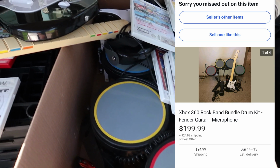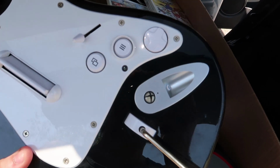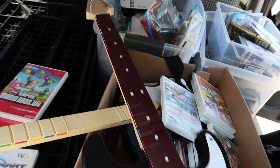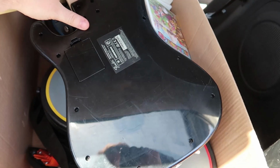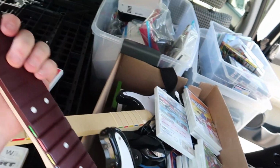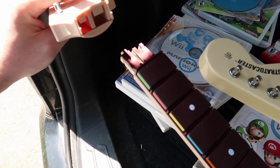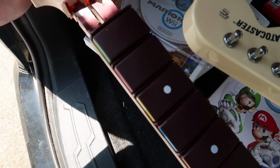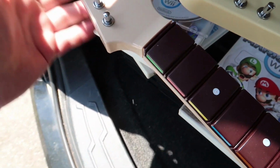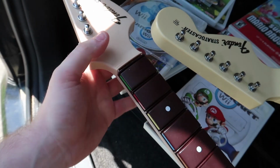But another thing that's even crazier is just this guitar right here. That's an Xbox One logo, right? This is the Xbox One Rock Band guitar. You can see right back there, Rock Band 4. The one issue right up here, you can see how that just slid off. It's kind of broken. It's like bent. It doesn't affect how the guitar plays, but it just slides off. So I'm not sure what I want to do about that.